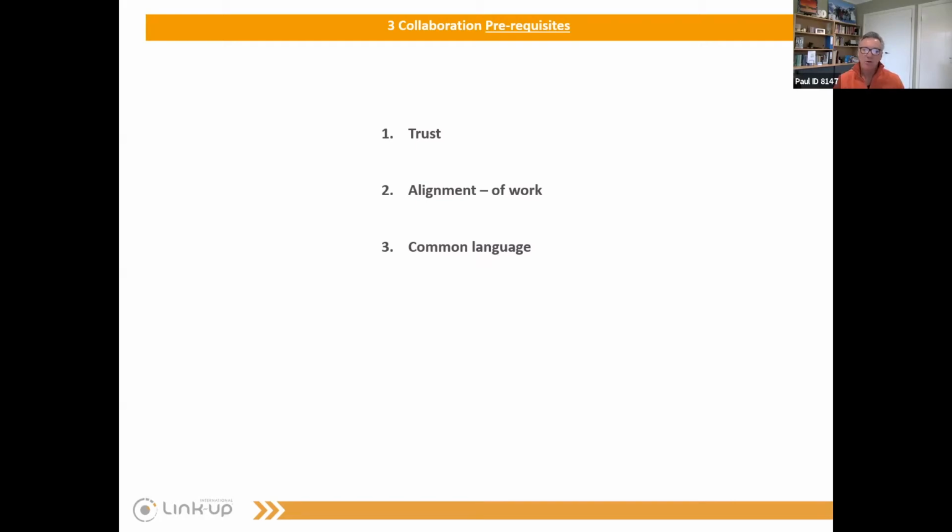They're so consumed by their own territory and their own set of responsibilities, they haven't really looked up to say, what else is the rest of my colleagues working on? And maybe where are their opportunities either that are duplications or synergies? So getting alignment of work is a massive driver towards collaboration, and it's not complicated.